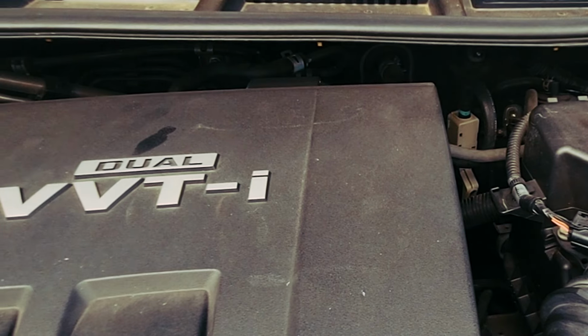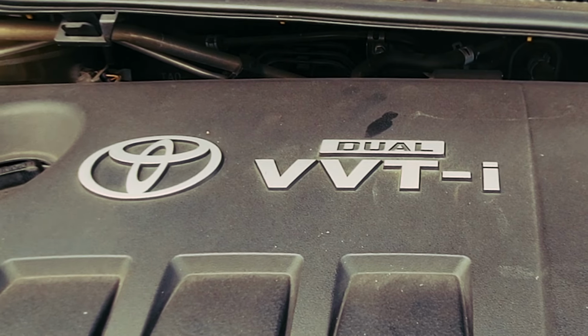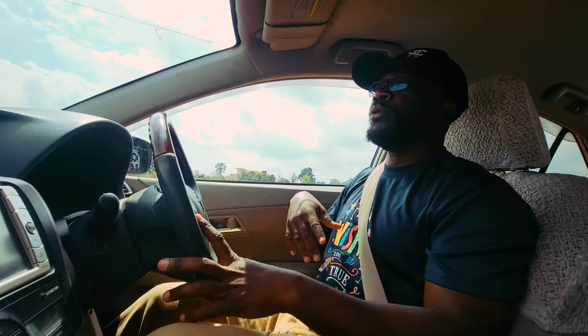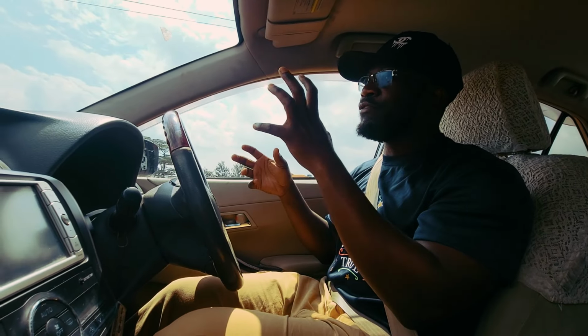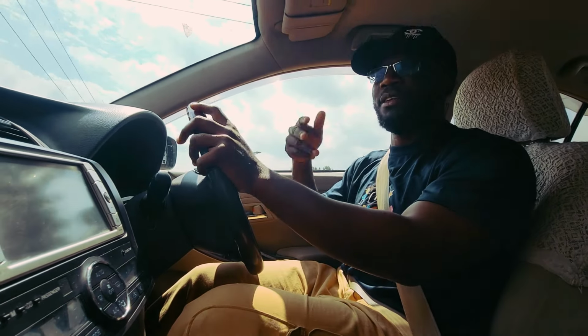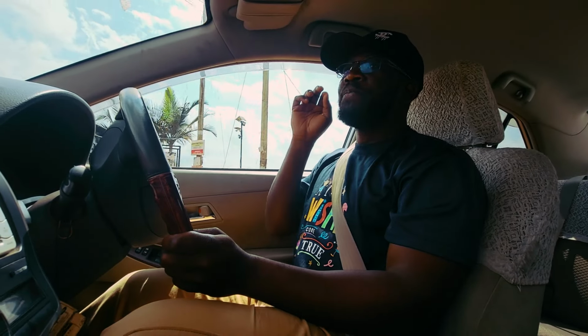Now, this has a dual VVTi. Dual VVTi came after the VVTi, the normal VVTi we know. And then after dual VVTi came the Valvematic. Now, what makes the engine different is something I can probably tell you later on. But now, this has a dual VVTi, very good on the fuel, but I love the kind of comfort you get.